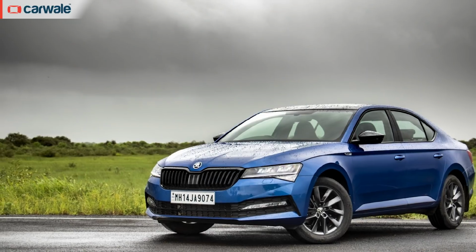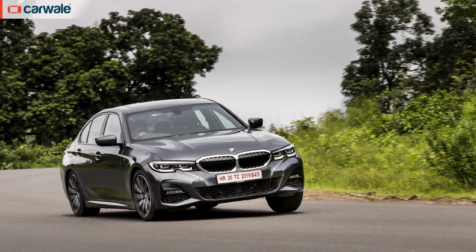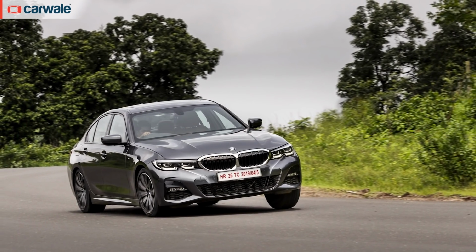So between the Superb, Camry and the Lexus, I don't know which Lexus you mean, but it would probably be a used Lexus if you're looking at around the same price point. So we'd say Superb is the one that we'd recommend in between these 3. As far as BMW 3 Series and the C-Class petrol goes, the 3 Series now is a really nice car, and that's what we would recommend.